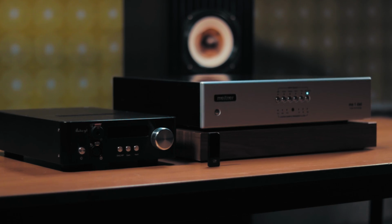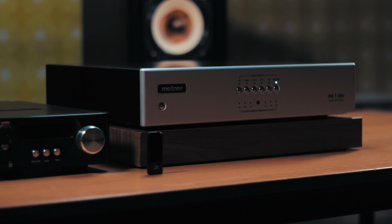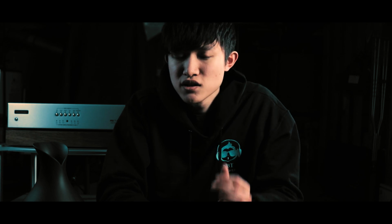Second is connectivity. When it comes to expensive DACs, the chances are you're gonna find more connections available: USB, coax, optical, whatever it is, it gives you the flexibility of integrating into your system without a problem. However, when it comes to music lovers like you and myself, it really comes down to if we can hear the difference with our ears. And truth be told, you can hear the difference between a $10,000 DAC and an $800 DAC. I believe the main difference in sound quality comes from the chips.